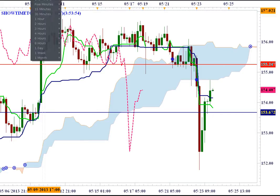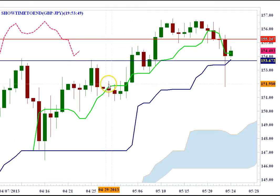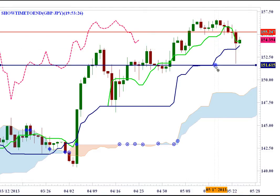So let's look at that real quick on a daily, see where that took us. Well, there's nothing here that I'm looking at that it really went to. Here's the level of this daily Kijun-sen right here. So it went pretty close to that level. But at the time, the Kijun-sen was up here, right here. So that's where we said it was going to go to that level. But it looked at past levels. And here's the past level, that flat Kijun-sen. And that's a nice little level of support and resistance.